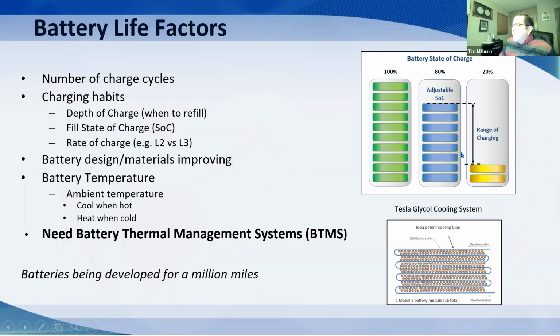And if you follow this, you'll extend the battery life and get more life out of the battery. The other thing is, in the most extreme case, if you charge on a fast charger to 100% and discharge to empty every time you use your vehicle, compared to using a level 2, which is lower power, you would have less life. So the idea is to optimize the balance of charging with level 2 versus level 3, and manage the rate of charging or range of charging smartly.